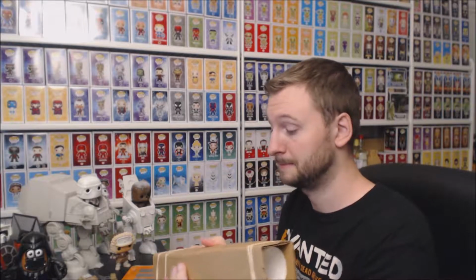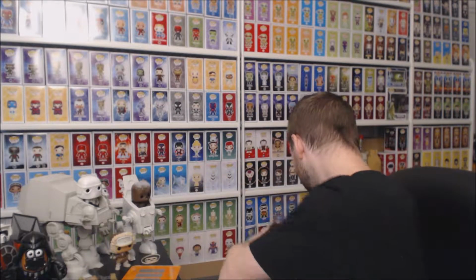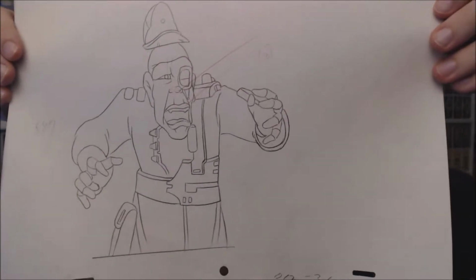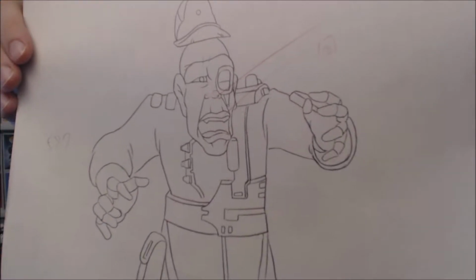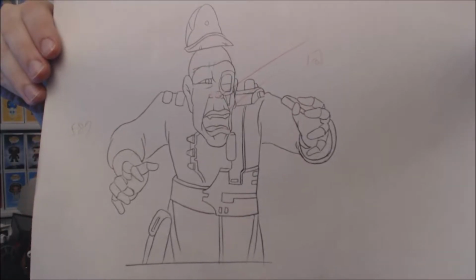Next up is something, a poster maybe. Put this away. What? What is this? It looks like a drawing of some guy. He looks shocked. He's about to lose his hat. And something with his eye and kind of robot-y fingers, and I don't know.